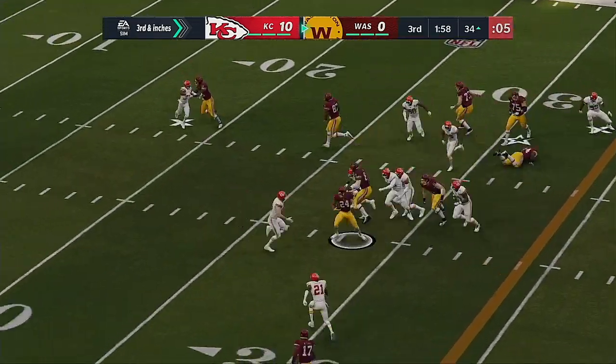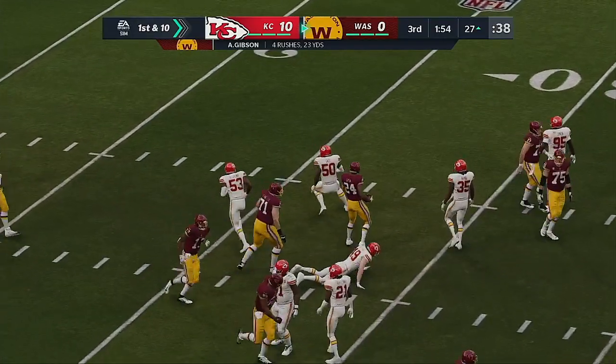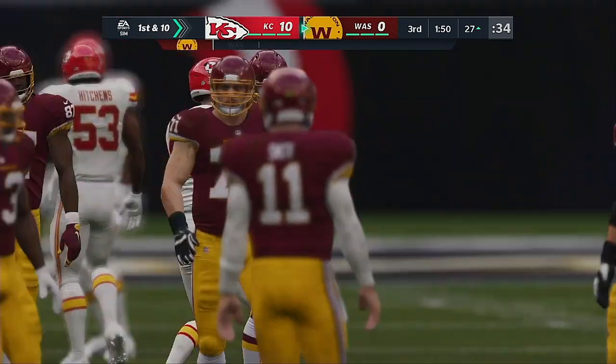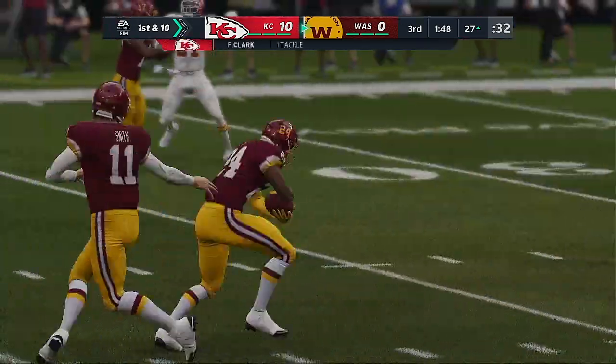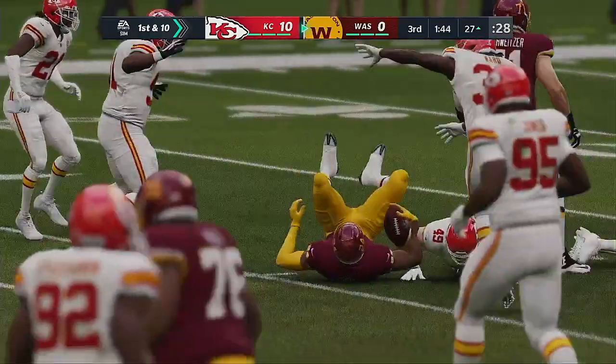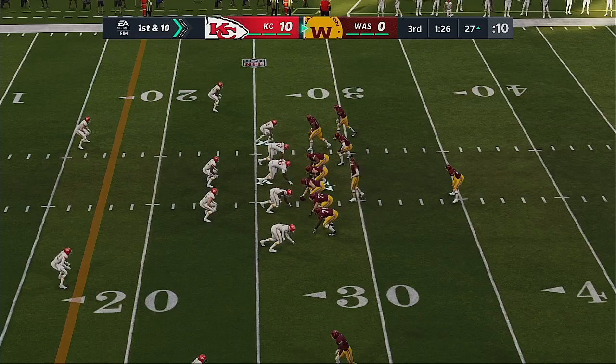On third down, Gibson. And he's able to pick up the first before he's taken down at the 27. Call it a gain of 7, and it gets him a new set of downs. We don't talk about it very often, but sometimes there's a dip in intensity when you start the second half, which can manifest itself in some sloppy tackling. And how about right there? He ran right through that weak tackle attempt.